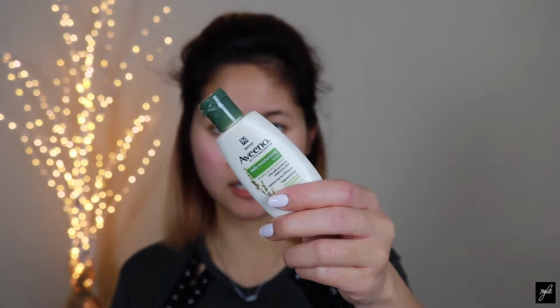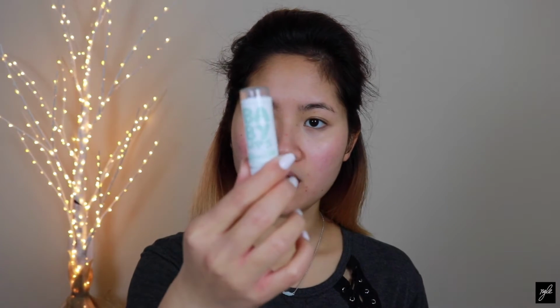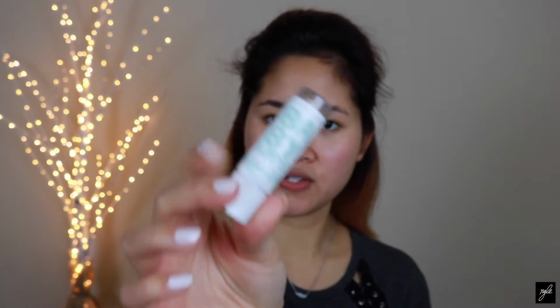First, I'm gonna start with my moisturizer. I'm using this one currently. Better wash my hands. Next, I'm gonna put on my chapstick, and currently I'm using the Maybelline Baby Lips Dr. Rescue. This stuff is amazing.